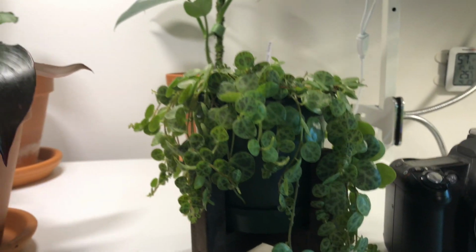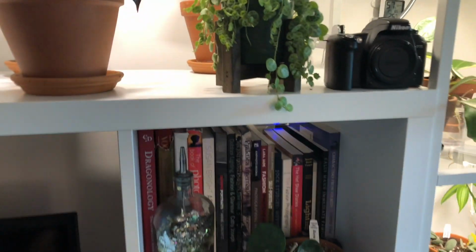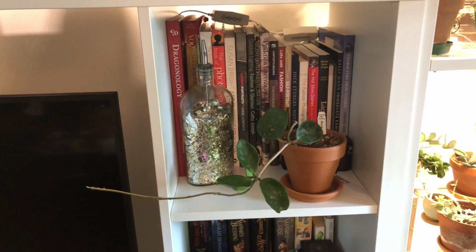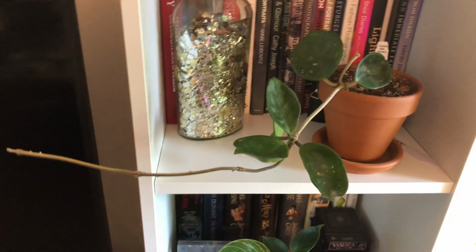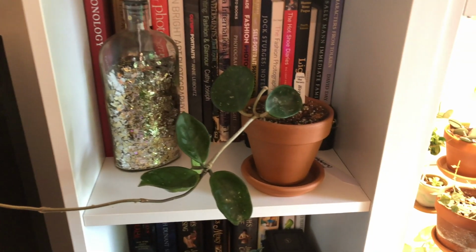And then next to that we have the Peperomia Prostrata, so string of turtles. And down here I have a Hoya Chelsey. Hopefully you guys can't hear my dishwasher in the background because it is going on. But that's fine. So this is just, again, one really long tendril. I am planning on propagating this once it gets more leaves.